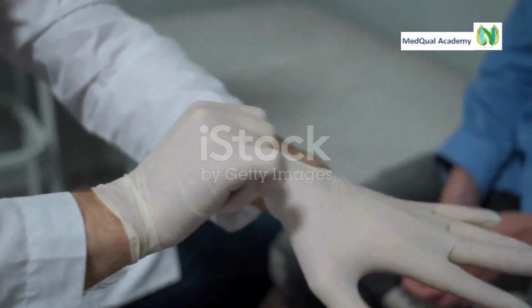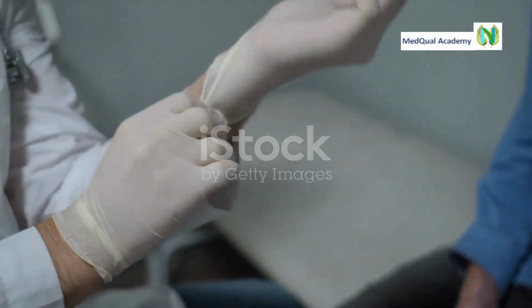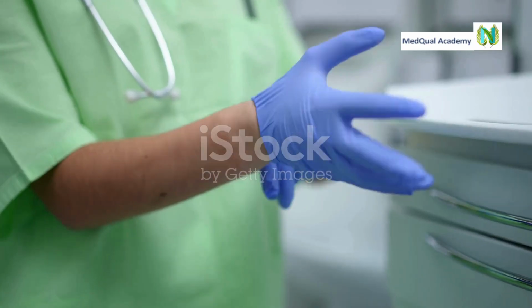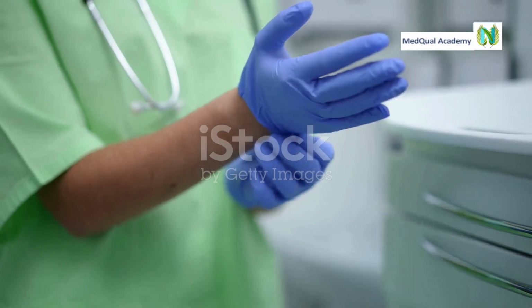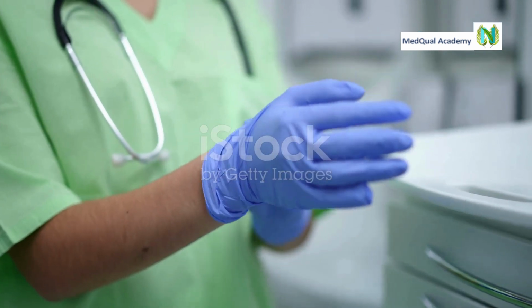Hey everyone, it's Dr. Mike, and today we're diving deep into a critical aspect of healthcare that often gets overlooked: glove use. We all know medical gloves are vital for infection control. They're like a shield, protecting both us, healthcare providers, and you, the patients.